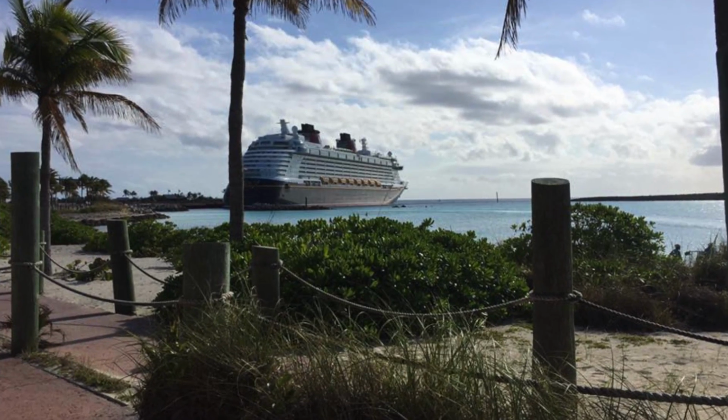This first tip pertains to Castaway Cay. So if your cruise is taking you to the Caribbean or the Bahamas and you have a stop at Castaway Cay, then this is something that will probably make you very happy. If you have little kids, never fear, because Disney is awesome and they have, for your convenience, strollers and wagons that you can take with you and use the entire time that you're on Castaway if you so choose.